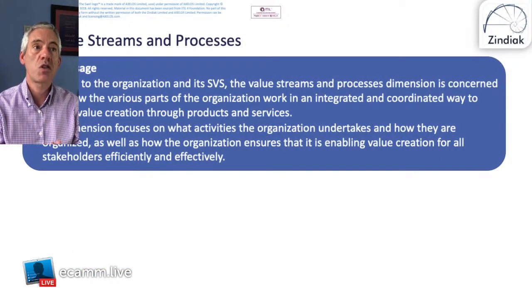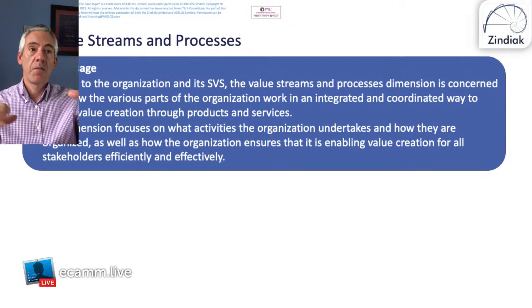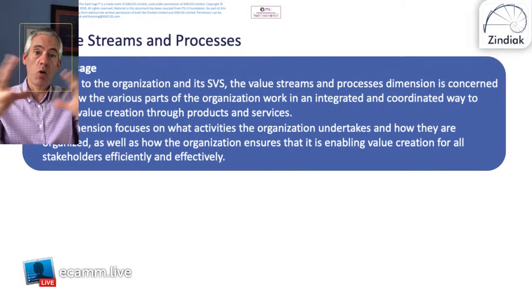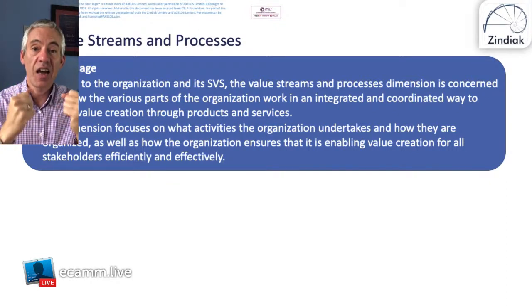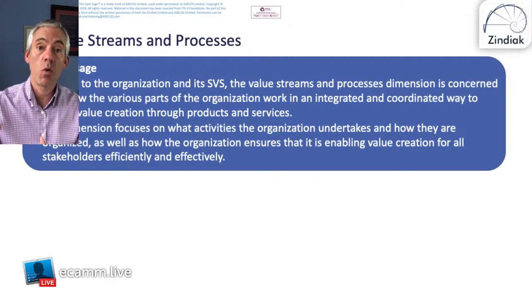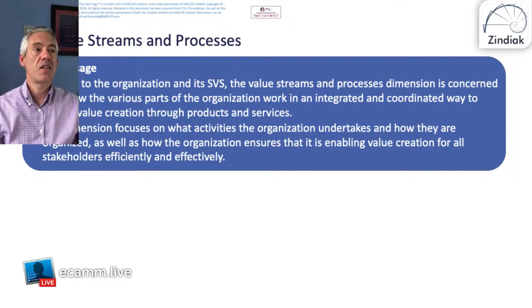Value streams and processes. So it's concerned with how the various parts of the organisation work in an integrated and coordinated way. So it's really making sure we have a coherent organisation. So we've broken it up however we want. We've got server team, network team, desktop team, security team, but when we're delivering services to our customer, do all the bits of our organisation, all the practices, all the functions, all the roles work in a coherent way so that all the different value streams deliver efficiently and effectively for our customers? And again, what we're focused on ultimately is that co-creation of value for our customers. So that's what we're looking at in this dimension.